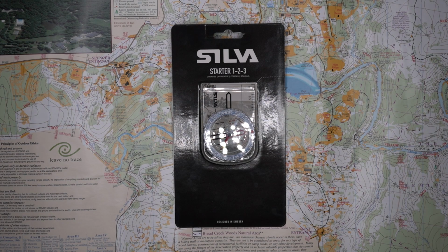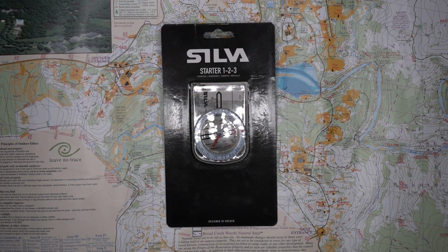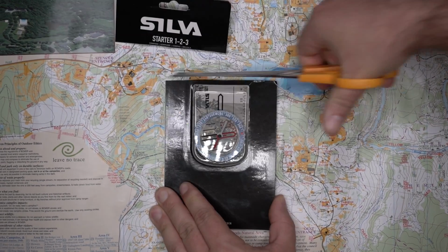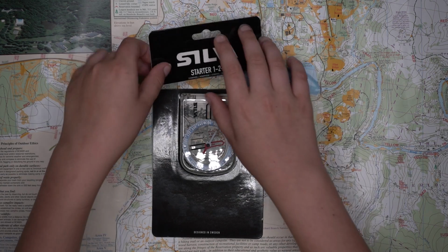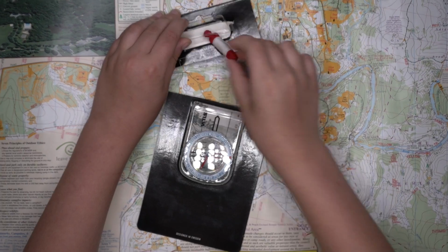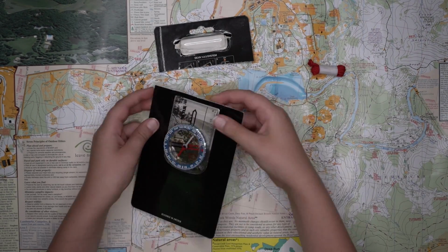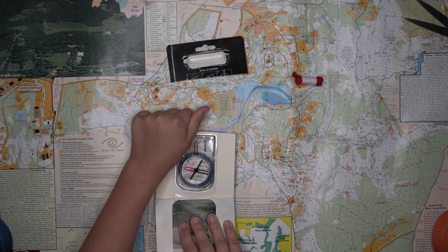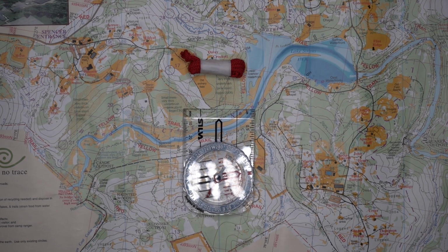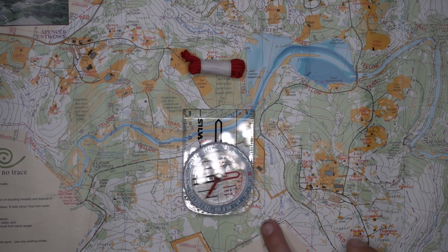In your Wolf Adventure box, you will find the silver compass. Let's unbox the compass and see what's inside. Get some help from an adult to cut the package open with scissors, like this. Let's see what's inside. Our compass came with a red lanyard. It looks like we attach it right here.